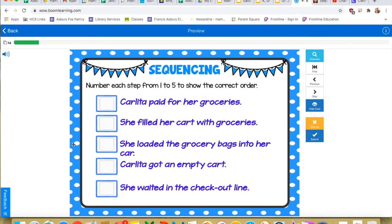Excellent. Okay, let's try another one. All right, Carlita paid for her groceries. She filled her cart with groceries. She loaded the grocery bags into her car. Carlita got an empty cart. She waited in the checkout line.